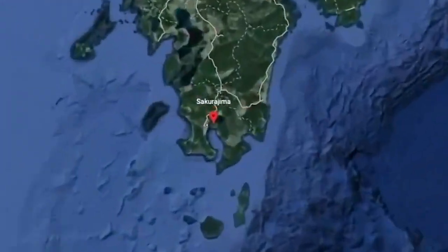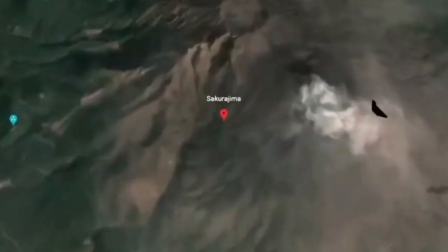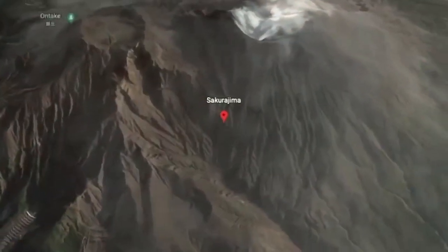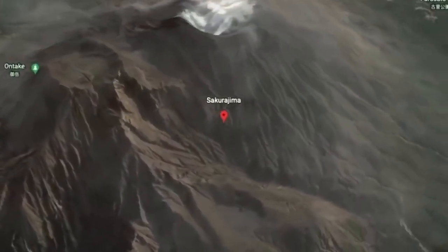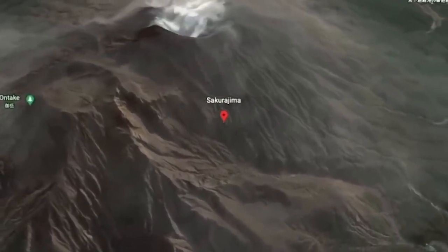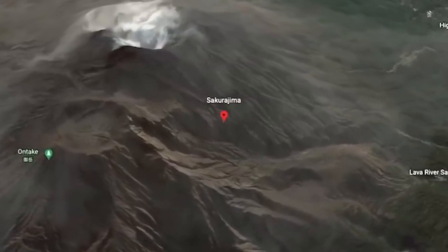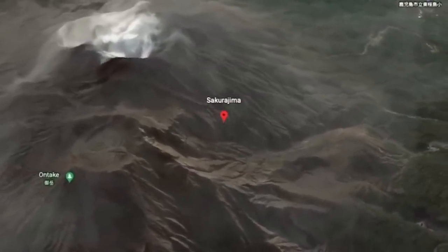In Kagoshima Prefecture of Japan lies the Sakurajima Volcano. What was once its own island is now actually a peninsula thanks to lava flows back in 1914. The volcano is made up of three peaks, the northern, central, and southern. It is the southern peak that is currently active.